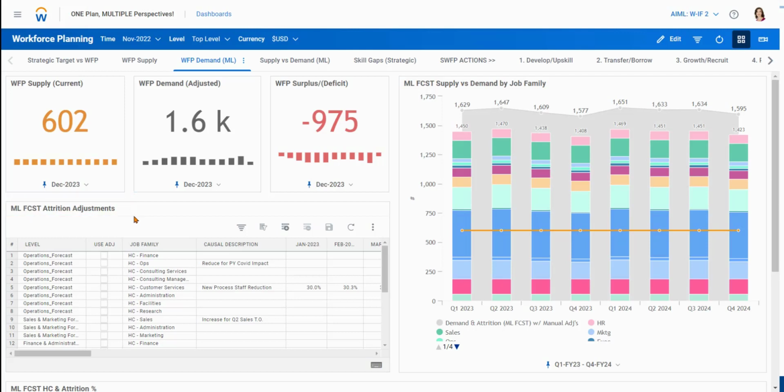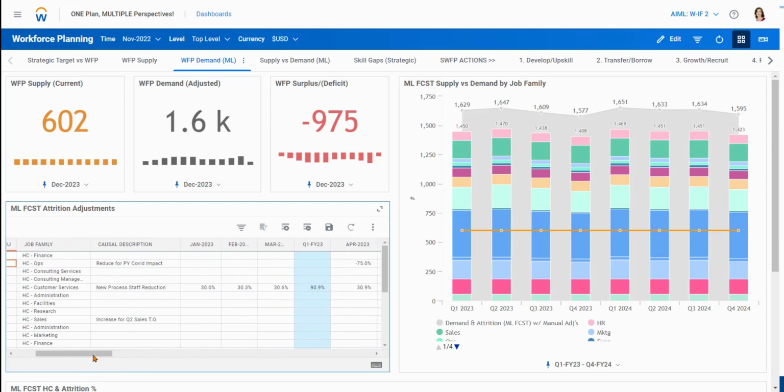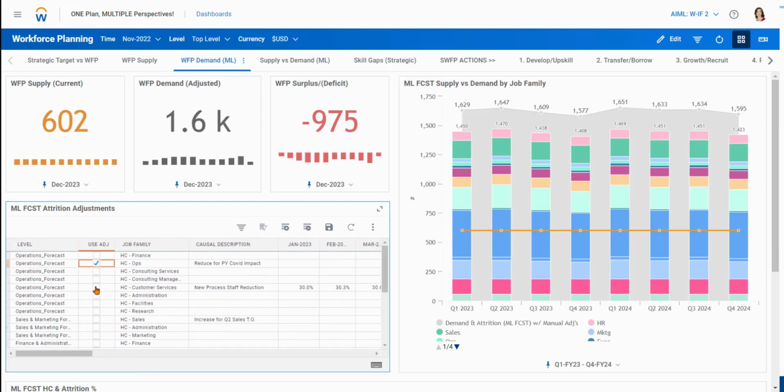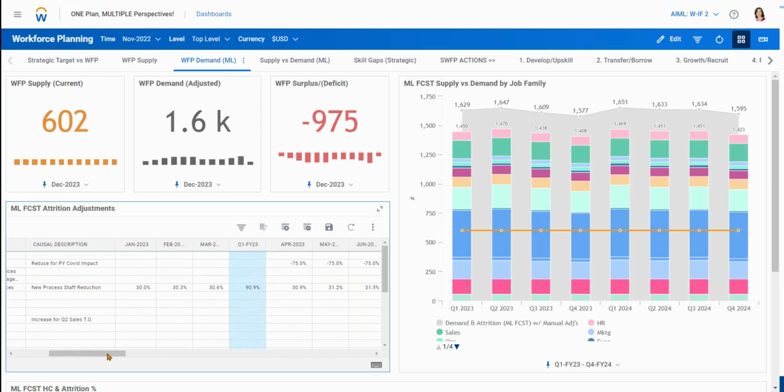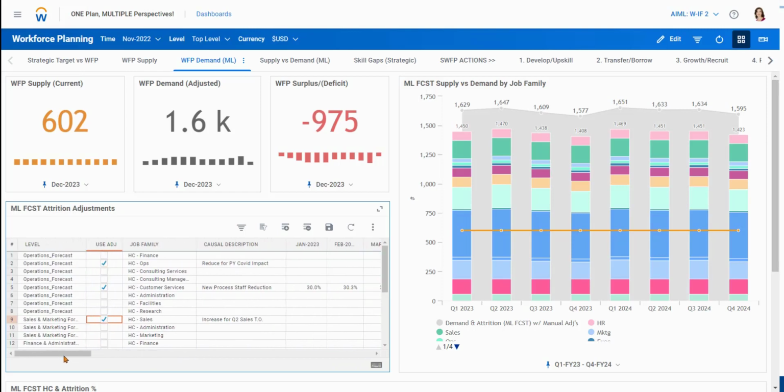In this example, we can adjust the workforce plan for the operations level of the organization. We may want to take into consideration the prior year impact of COVID on unusually high turnover. Additionally, we may want to also adjust customer services based on a new process or technology that's going to reduce our reliance on the number of customer service reps required. And we can do the same type of adjustment for the sales level of the plan and adjust for increased attrition among sales associates during the last 2 quarters of the year.